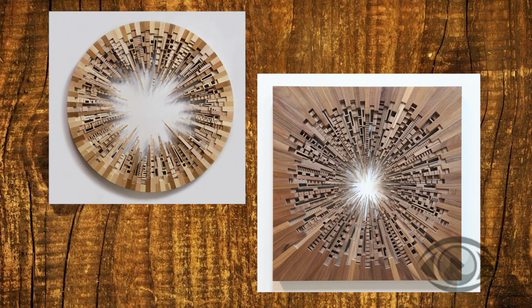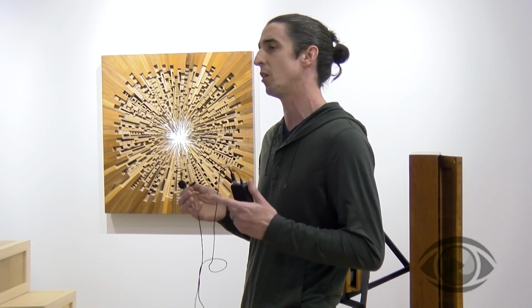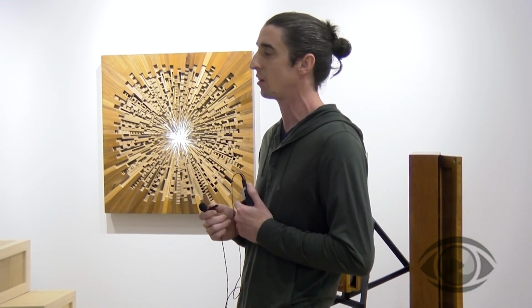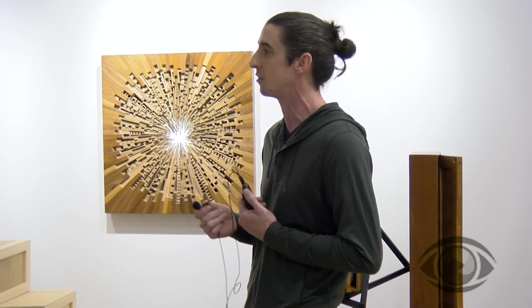So this one's a square form, that one's a round form. They take on different forms over time. I like the round pieces. They're inspired by a wagon wheel form. It's a reference of the journey that a lot of people have made over time from the country to the city in search of a better life.